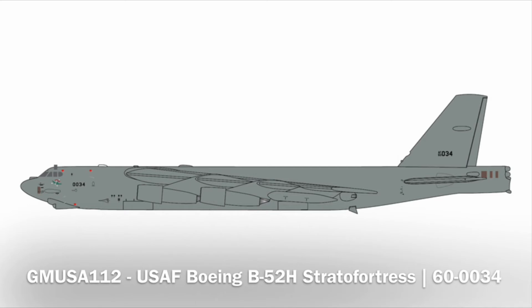Yeah, I'm not sure which one this is based out of. This might be one of the Minot ones. Is it Minot? No, this is Barksdale. Okay, I would have been much more happy if it was a Minot one, but it is Barksdale, so yeah, it doesn't really bother me too much, but that's pretty cool. I really want a B-52, so I may have to get that.